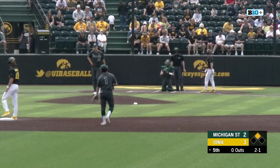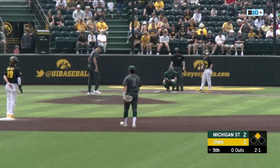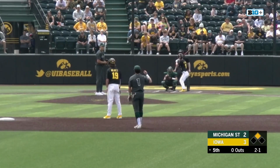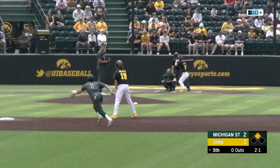The 2-0 delivery, Sam chased it. Dropped down to a knee to swing at that one and missed it, 2-1. Well, about halfway through that swing, he realized how bad of an idea it was, but it wasn't anything he could do about it by then. Much too late. Iowa 3, Michigan State 2 in the bottom of the 5th. Sun's starting to peek out.